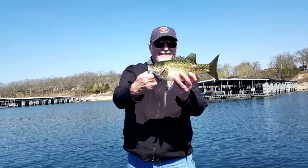Down closer to the dam and more towards Point 5, the water is clearer. There is some dirty water coming out of Big and Little Indian there at Indian Point, so keep that in mind as well. You will run into some dirty water in there.